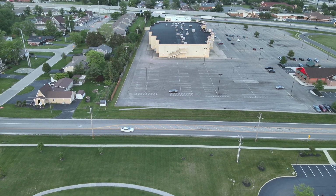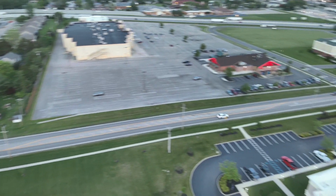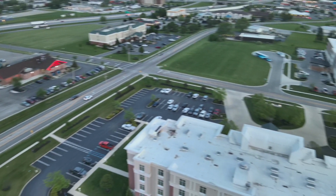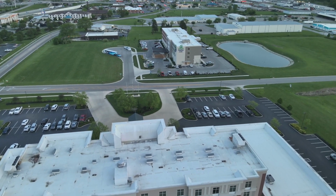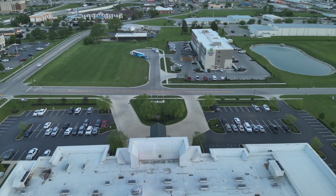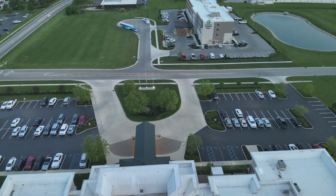There's a movie theater, a kind of a sports bar. Food's okay. That's about what I'll say about that. There used to be a place called the Red Pig Inn. That was much better, but doesn't exist anymore.